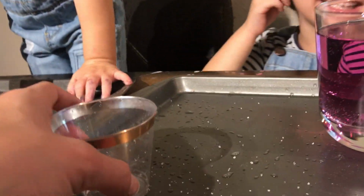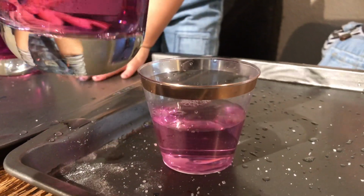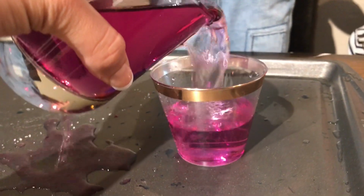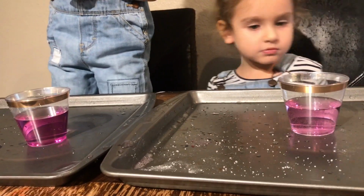So the instructions say to get another cup, and we're going to take some of this solution and put it into here. And just a little bit. Whoa. I made a mess. That's okay. Cool. Now Nova's is like bright pink. Tegan's is just like slightly pink.